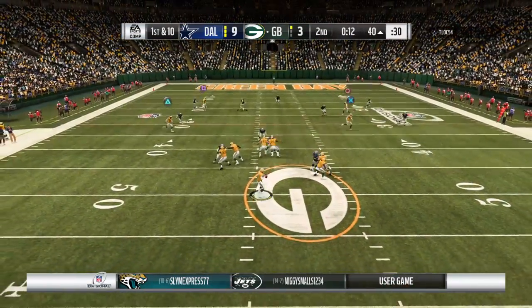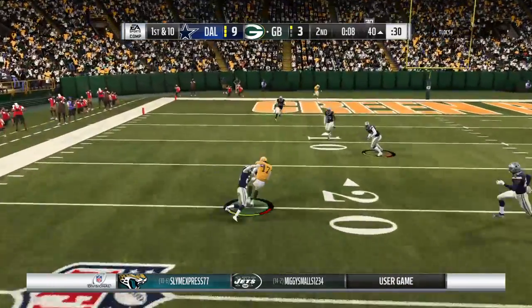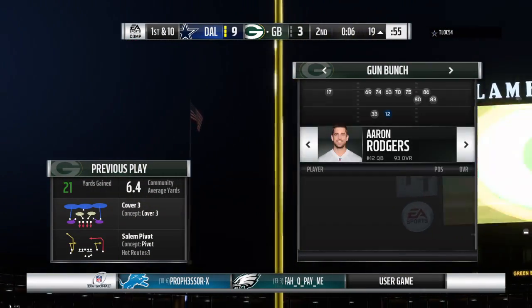Rodgers now on 1st down. Looking left side, and he's got a man. It's Adams. And offensively, they'll take the timeout with 6 seconds left in the 2nd quarter.